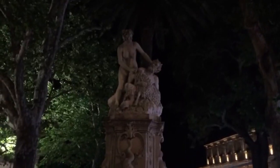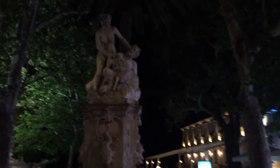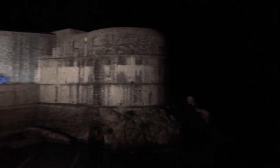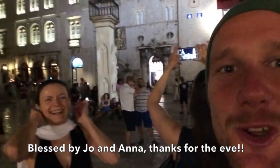In the 90s, Dubrovnik was blown almost completely to pieces, and they put it back together brick by brick. Wow. I'm sure they filmed some of Game of Thrones here, and many other things. Wow. By these two wonderful ladies, showing me around Dubrovnik. Oh, it's crazy.